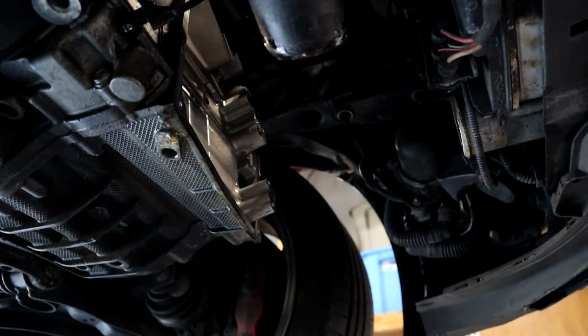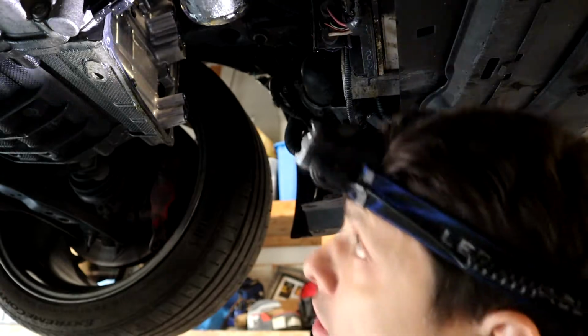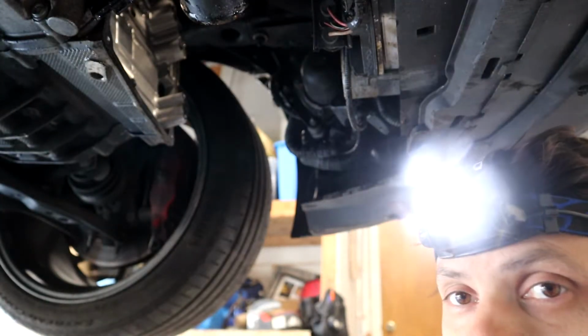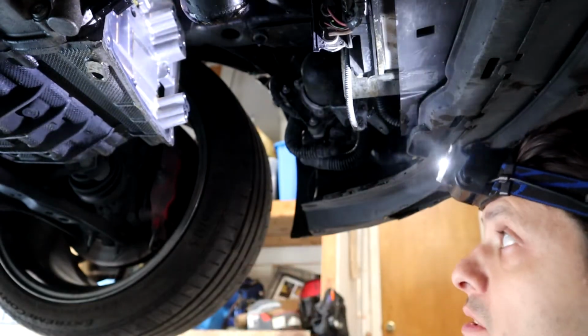All right, this is gonna be boring. So here's where I'm at with this one. I'm pretty sure it's got a snapped gear inside, because I don't think the DSG knows that it has a snapped gear, because it's still spinning the magnet ring.